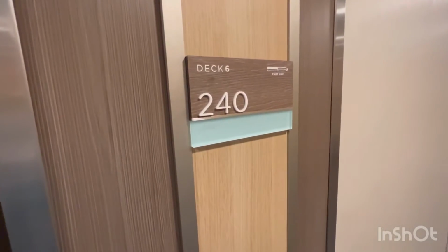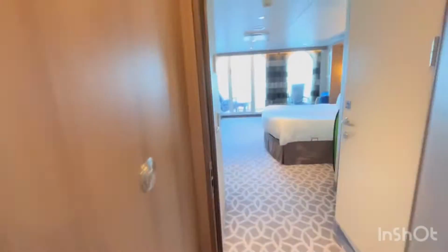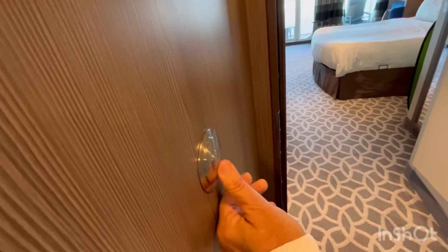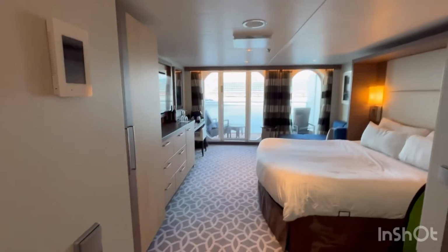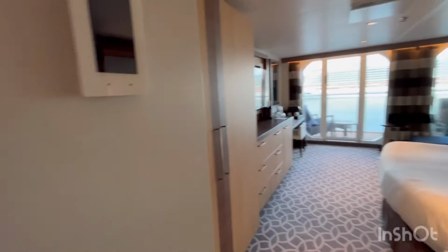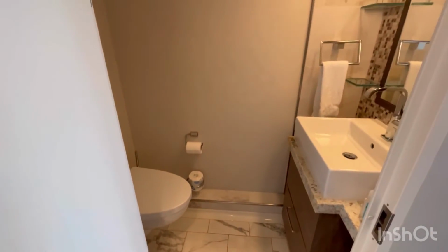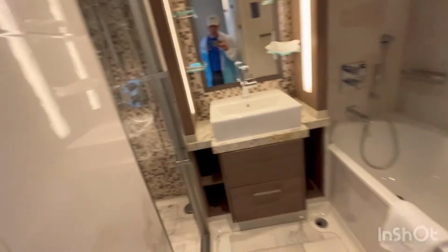We're here on Royal Caribbean Odyssey of the Seas. Here is 6240 Junior Suite. And it has a doorbell. It's weird for a junior suite to have a doorbell. So you walk in, they have digital controlled. But check this out. You have a half bath on the left. And on the right, just a tub and a shower.